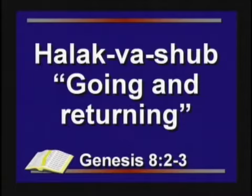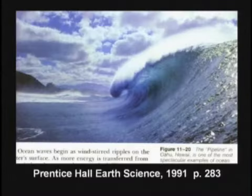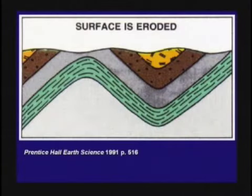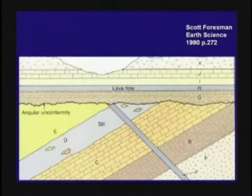I believe layers of sedimentary mud were laid out during the flood, and then the mountains arose, the valleys sank down, they would be bent and twisted, and then erosion would take off the surface, depositing more layers on top. That's why we have what's called an unconformity in geology, best explained by Noah's flood.